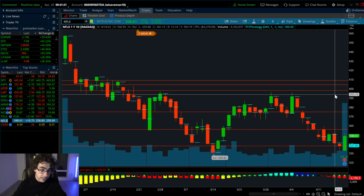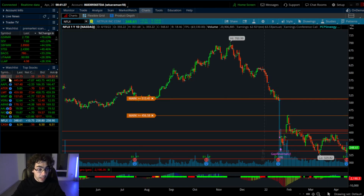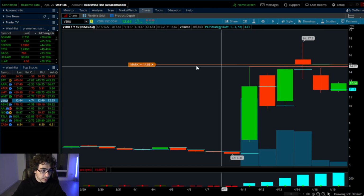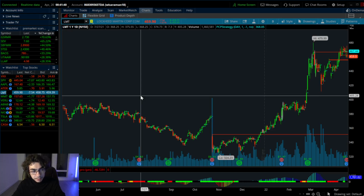Netflix, waiting for a dip buying opportunity, waiting for signs of a bottom, some green bullish candlesticks coming in on the daily, waiting for that confirmation to buy and hold Netflix for a little bit for a nice little swing trade. VERU, possible buy, more interested in buying the puts at 1495. Limit is setting up for a great LEAP option, and that's mainly going to be it.